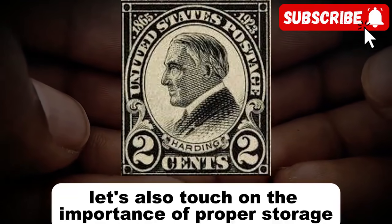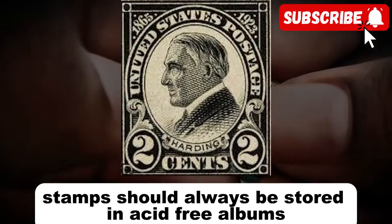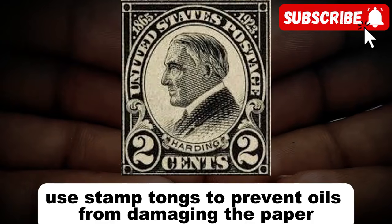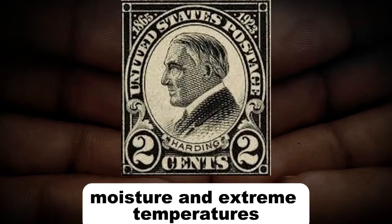Let's also touch on the importance of proper storage and care, which directly affects value. Stamps should always be stored in acid-free albums or mounts. Avoid touching them with bare hands. Use stamp tongs to prevent oils from damaging the paper. Keep your collection away from sunlight, moisture, and extreme temperatures.